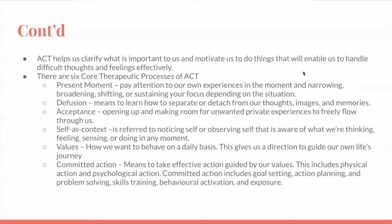Committed action. This means to take effective action guided by our values. This includes physical action and psychological action. Committed action includes goal setting, action planning, problem solving, skills training, behavioral activation, and exposure.